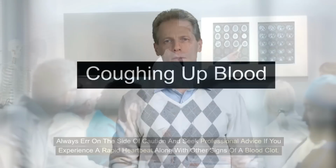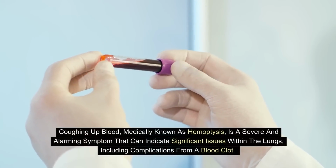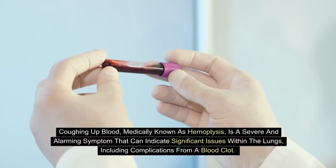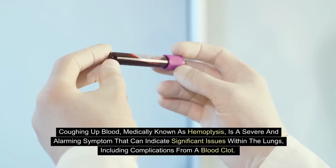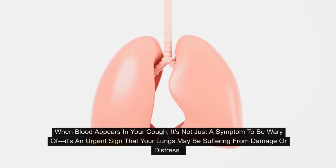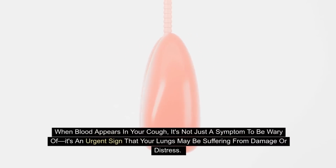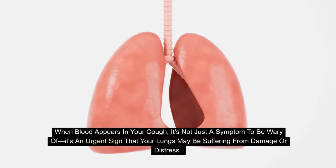Number 9. Coughing up blood. Coughing up blood, medically known as hemoptysis, is a severe and alarming symptom that can indicate significant issues within the lungs, including complications from a blood clot. When blood appears in your cough, it's not just a symptom to be wary of, it's an urgent sign that your lungs may be suffering from damage or distress.